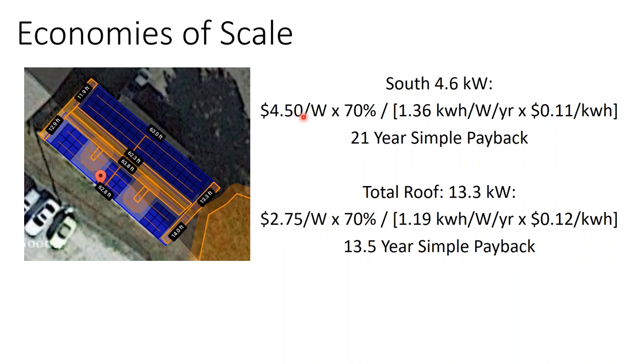I would manage that project on a time and material basis and get my labor rate way down, because the solar contractor is going to be charging you a specialty turnkey rate where the margins are sky high, just so it's worth his time. Otherwise, he's going to go deal with more lucrative projects. At 450 a watt, take out the tax credit, look at your production for that south-facing array at 11 cents a kilowatt hour, you get a 21-year simple payback.